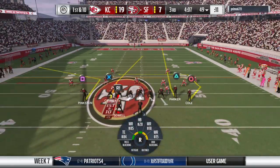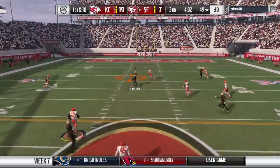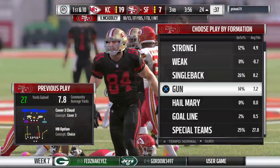Here we go. Ryan 38. On 1st down, he'll drop to throw. And he will find his big tight end over the middle. A very solid gain of 27.